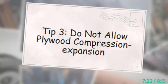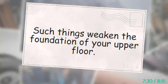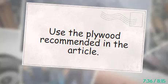Tip 3. Do not allow plywood compression expansion. You should not choose plywood that may shrink or expand. Such things weaken the foundation of your upper floor. Also, the subfloor can be destroyed very quickly. Use the plywood recommended in the article.